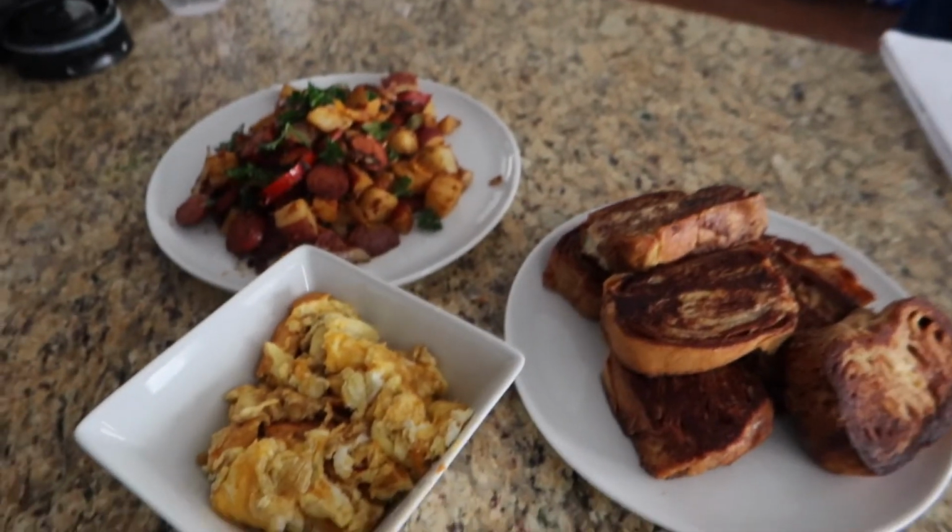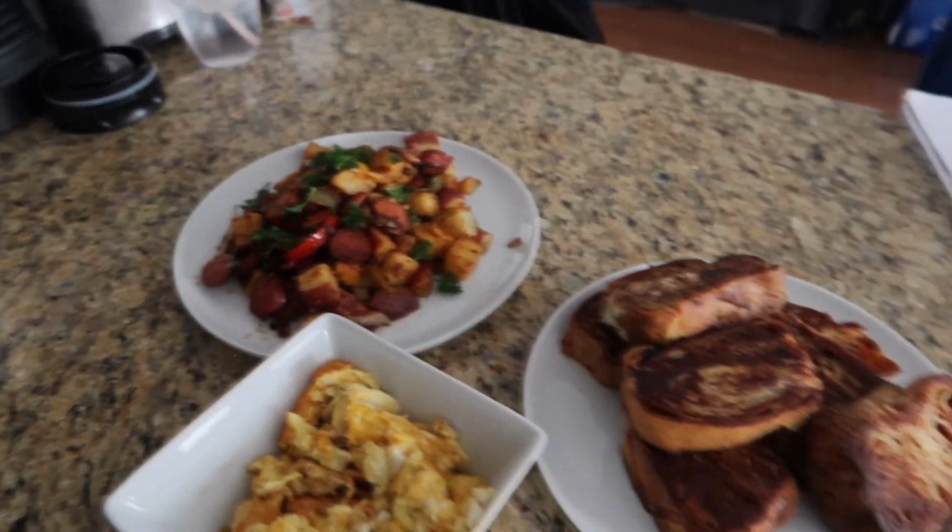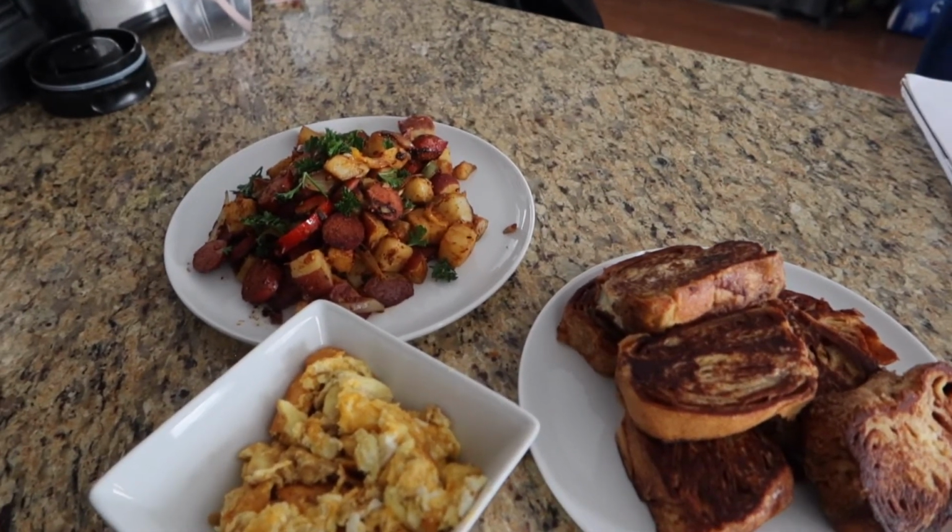All right, y'all, breakfast is served. Very simple, but will hold us until we eat dinner.